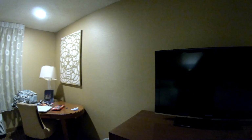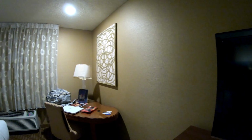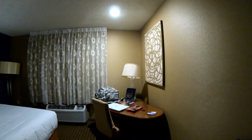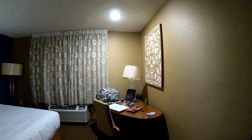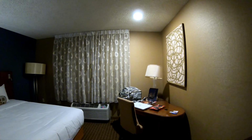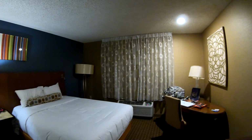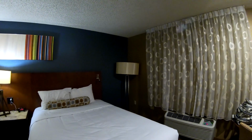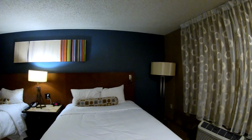But we have our little workstation, so to speak. This is going to be where the YouTube content is going to be coming from for the next few days. So that's where all the video editing will take place, and I have an awesome view to look at, and I'll show you that here in a minute because nobody cares about the room review. The only thing they want to see is what kind of view they're going to expect to see. So we'll save the best for last.